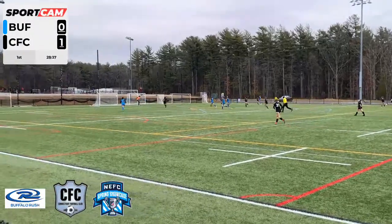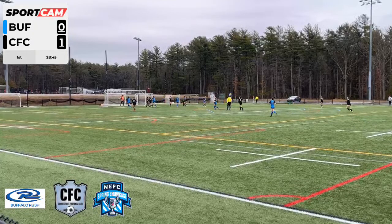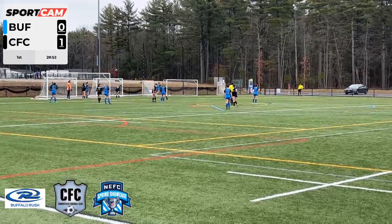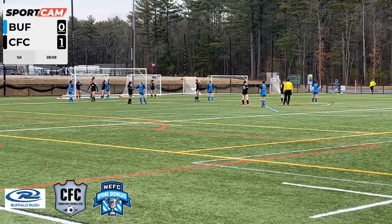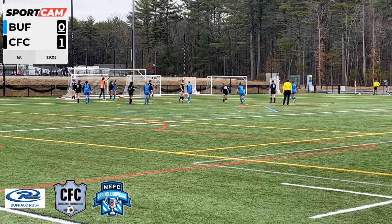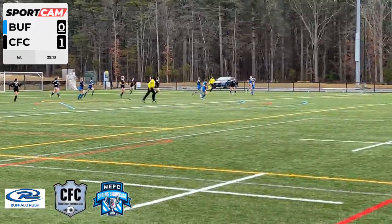Out, it looks like to Jordan Van Ness. Puts it in and deflected. Out for a corner. So, last 4 minutes, Buffalo with some extended pressure. Their second corner of the game. So Buffalo got it in the box last time. Is that Jordan with the corner? Ball in. Flicked on. But won by Connecticut.